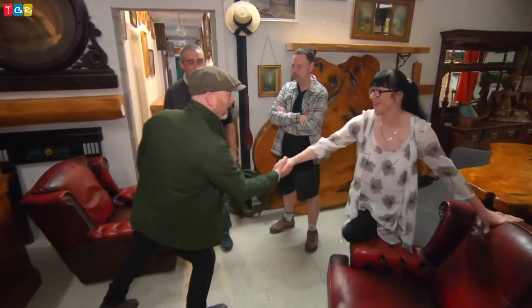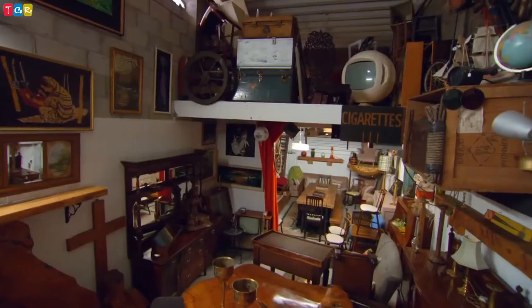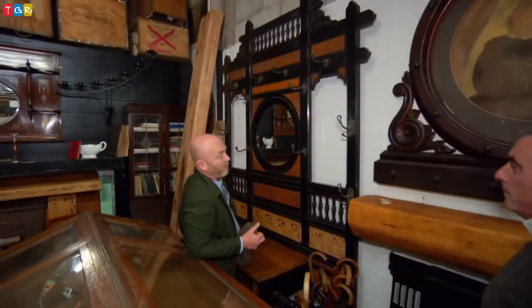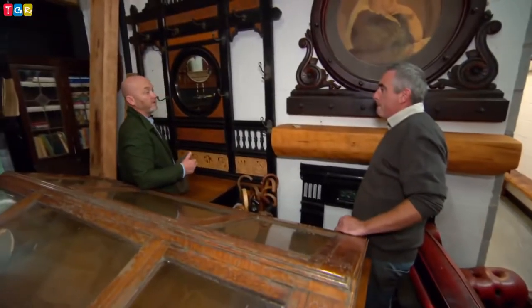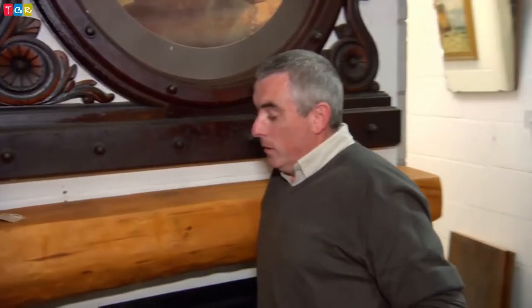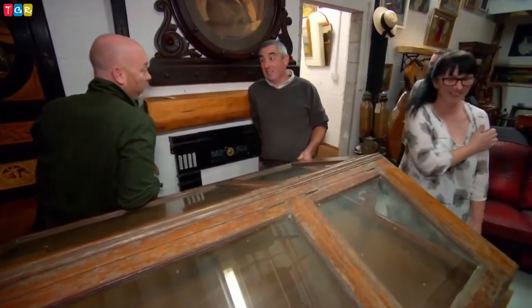Salvage trader Drew Pritchard is at Patsy's place in Liverpool, and he's haggling hard over a huge Victorian hall stand. 250 quid. That's it. Very, very low offer. You don't have to sell it to me. You will get more from somebody else for it, because I will. Yeah, no, go on. Sure.